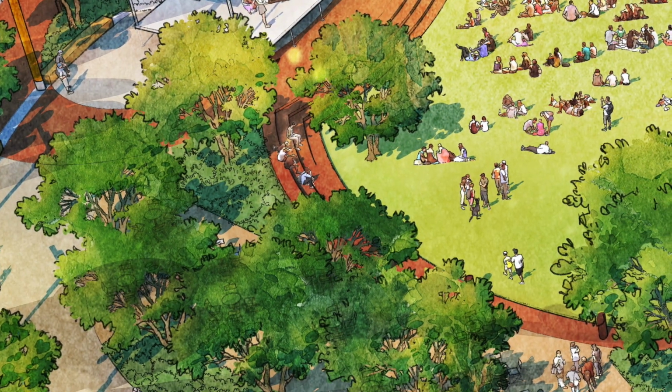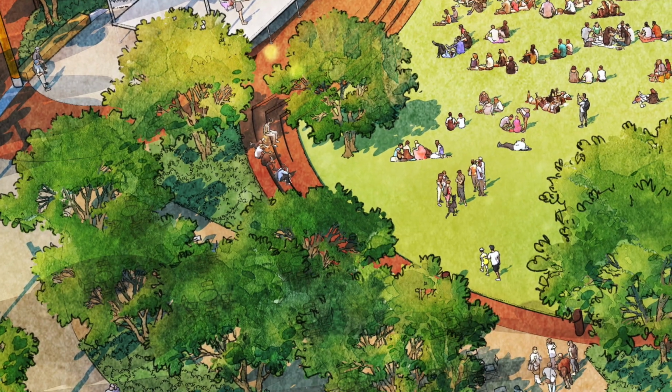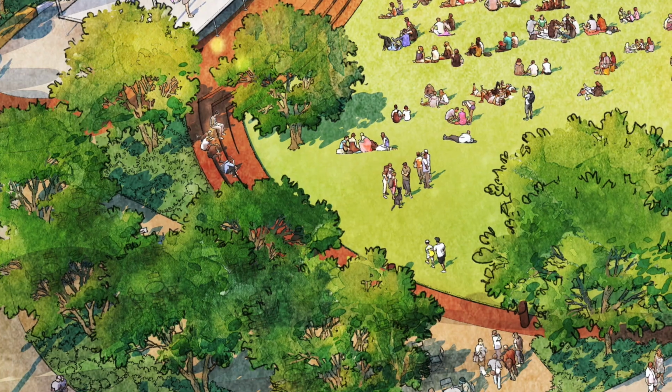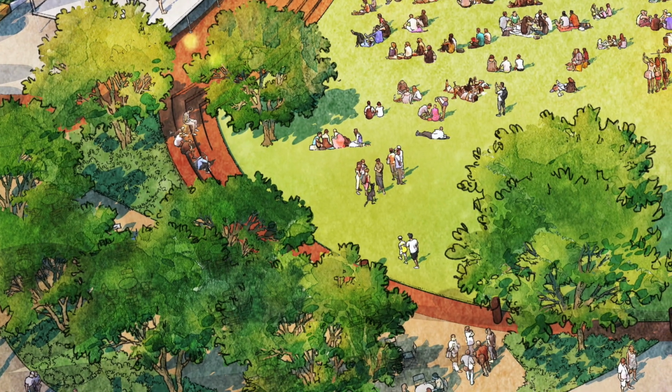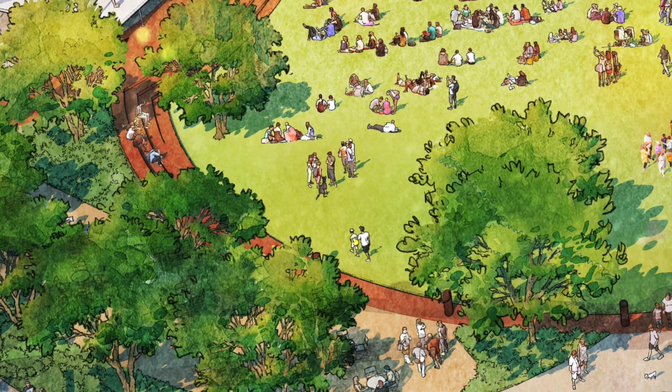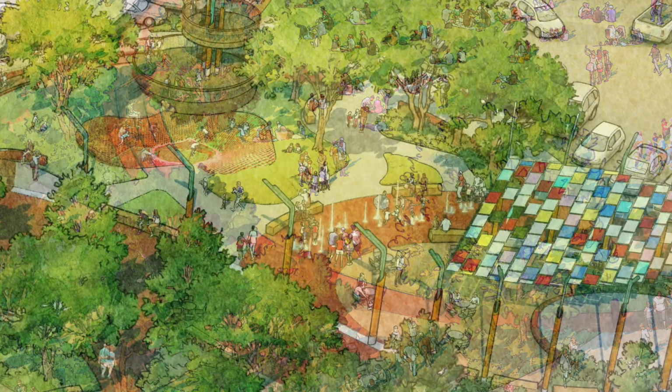Then we have these reading rooms that we're calling tree groves, where they're small informal spaces, purposely small, so smaller groups can be in the space, have views to the lawn, not feel overwhelmed by a large space, but still feel connected to the greater whole.